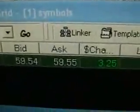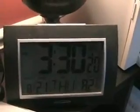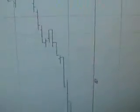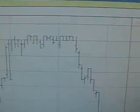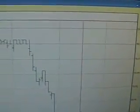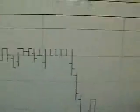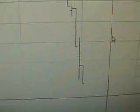Still not getting it done, and we're running out of time. It is now almost 3:30 and a half, and you can see why I got out of SU. That's right, 59.35. We got out at 59.58, sold them all, and things started collapsing right away. Let's see. Woo! It's a good time to get out. That second bar, halfway through that second down bar, right about bottom of your screen. Now he's going down.